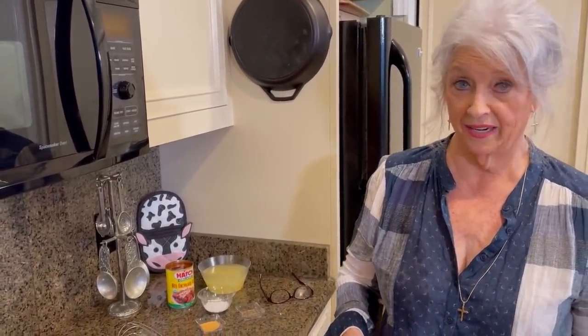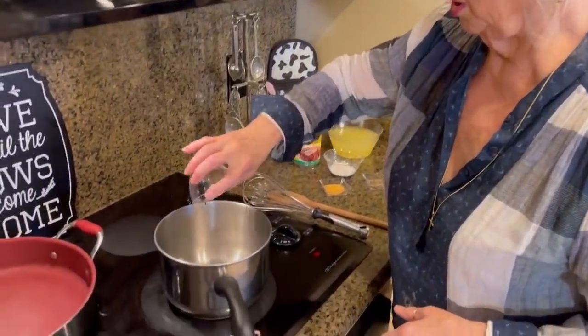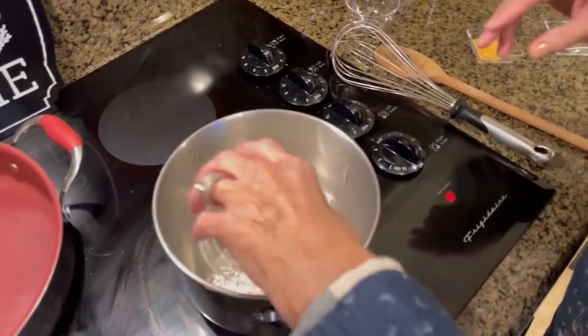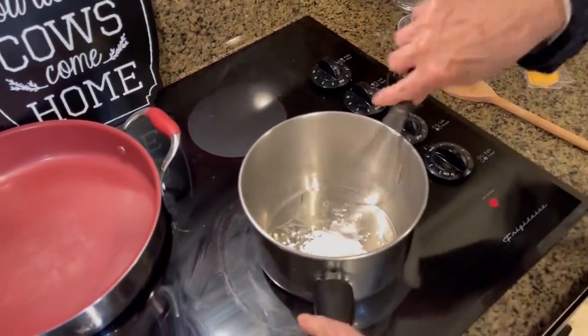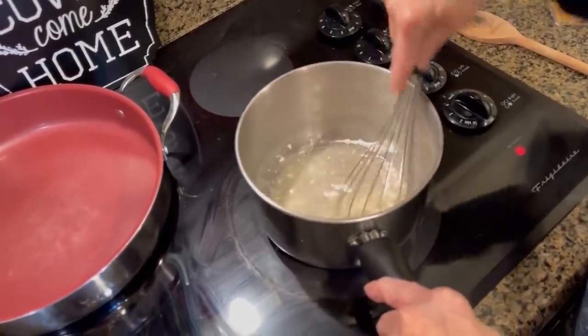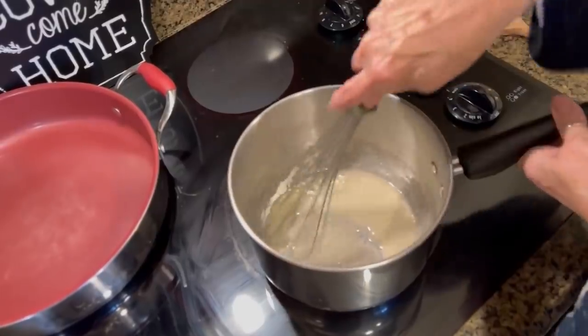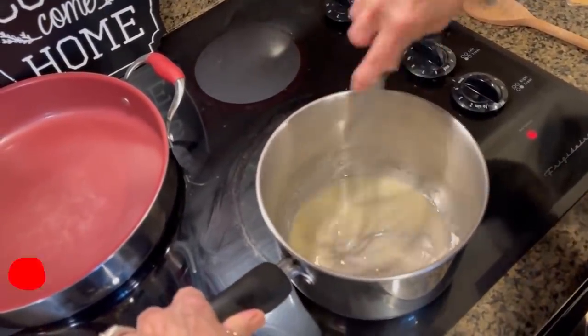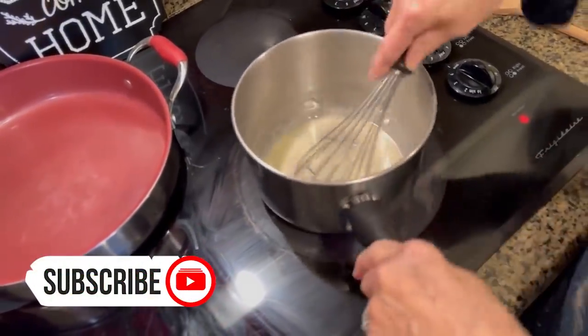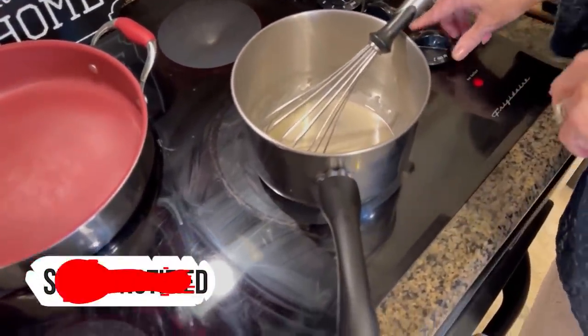So I'm making enchiladas for us, and they are called the Perfect Enchilada. So I'm gonna start with a little vegetable oil right there, and I'm gonna add my flour, and we're gonna whisk that really, really quickly so that it won't lump. See how that disintegrated pretty quickly. That went good.